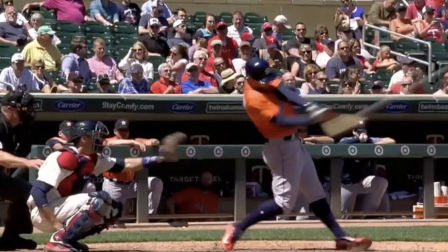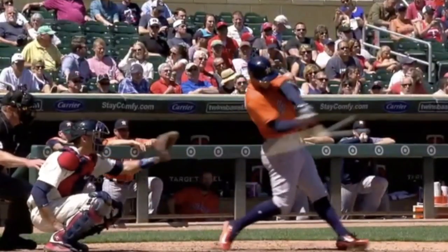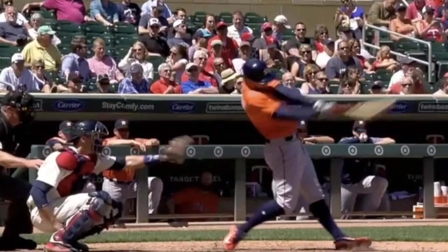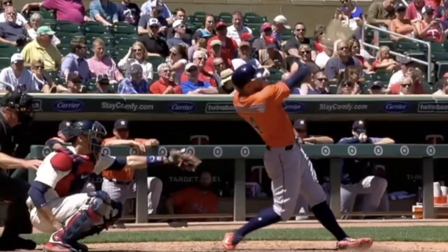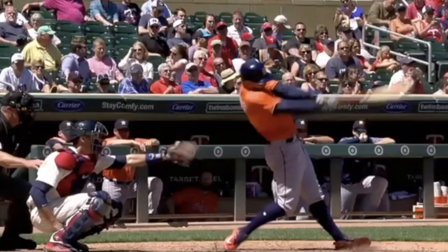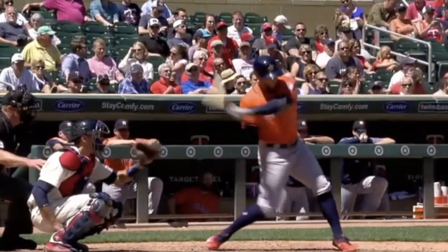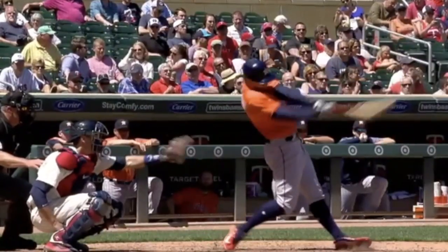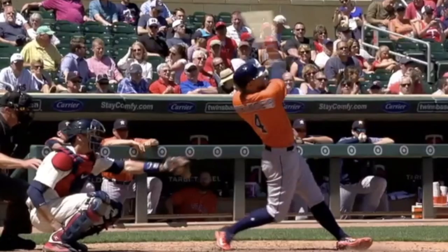Again, really, really good path. What I like is that, as he's moving through the zone here, the palm of his right hand stays up, so the bat really stays flat through the zone for a really long time. And there's no rolling over until really way out here. The top hand finally gets over the bottom hand. And so it really helps keep the bat on plane and through the ball.